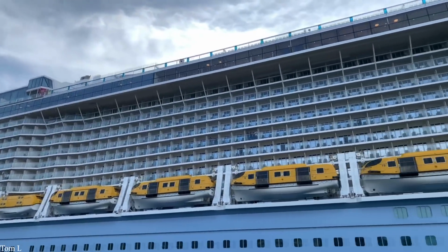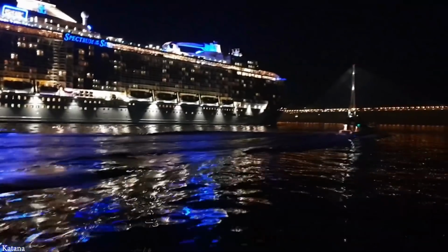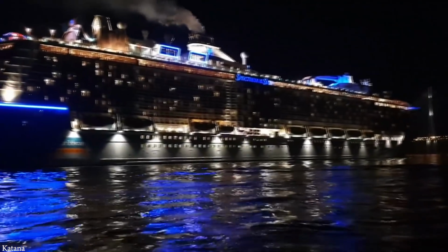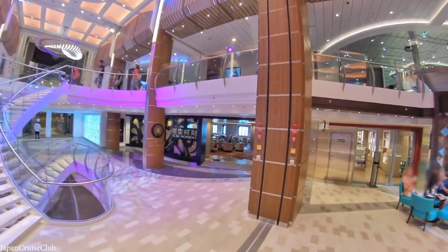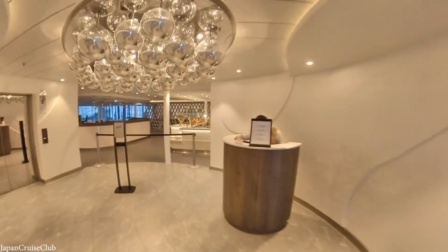Surprisingly, despite being a Royal Caribbean ship, the Spectrum of the Seas is based in Shanghai and has been tailor-made for the Chinese market with routes that travel around East Asia. Not only does this mean most of the restaurants focus on Chinese specialties, but the signs, menus, and entertainment are all mostly in Mandarin too.